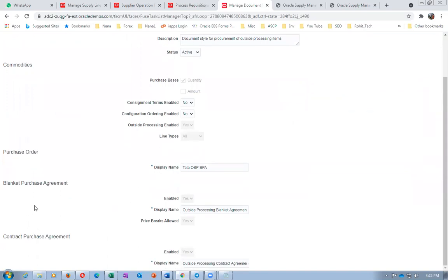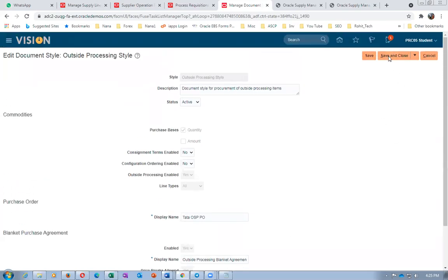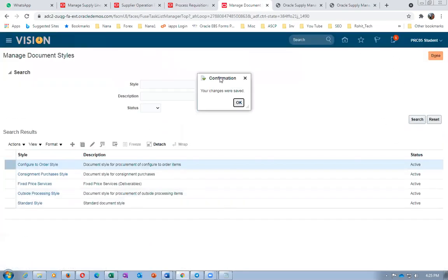So outside processing is enabled. BPA is there, contract is there. Purchase order display is what? Okay, I had to use only this one. I made a mistake on this point. It is not an OSP BPA, it is actually OSP PO. That is a mistake. Because I thought that I was making it here. Instead of making it there, I have made it here actually. Got it now, fine. I should have made the naming here. Okay, this is the one. Tata OSP PO is the one. Fine. I made a mistake there. Before this, what happened? Got it now?